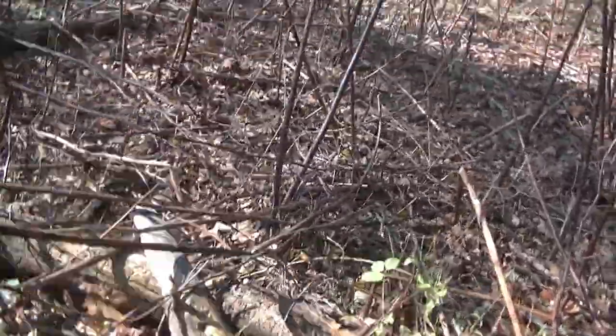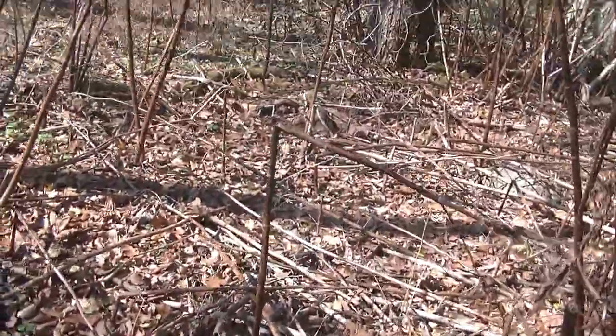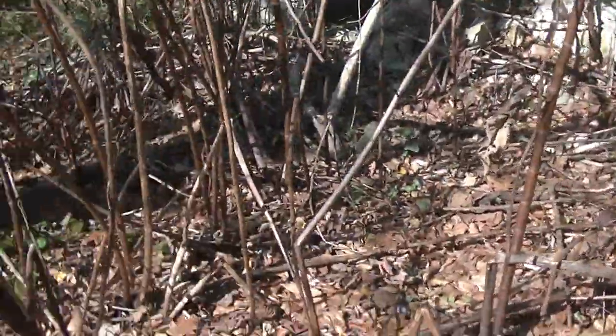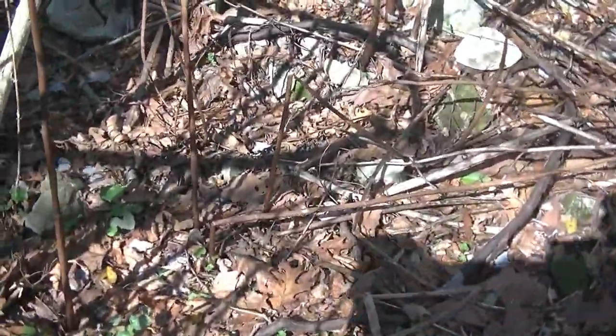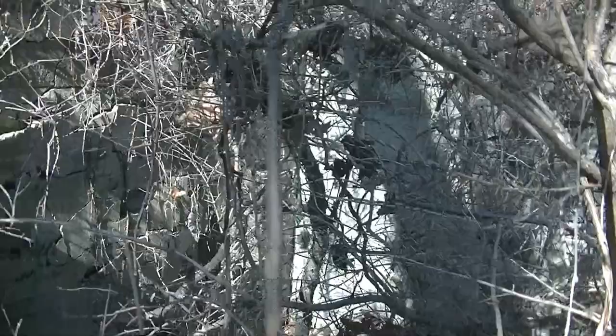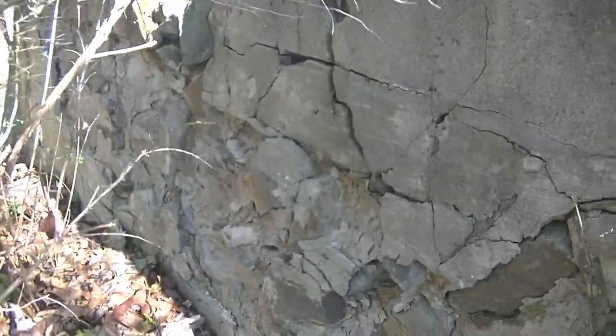Yeah. Got another structure, it looks like. Some may not think it's much, but I find these interesting. Gotta get through the brush here, or whatever it is. Yep, we have another structure. Again, with no information, I really don't know what this is, but got another one over here too. Two more structures.